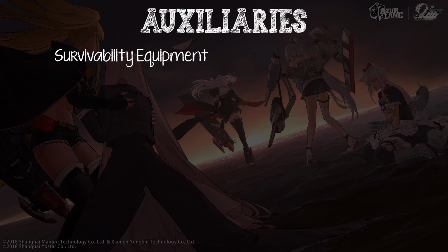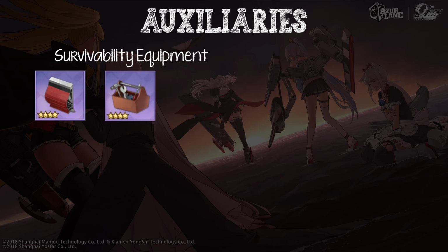For the auxiliaries, depending on what you need, you can easily go for more survivability by using an extra torpedo belt or a repair kit. If you have spare high-performance hydraulic steering gear, you can use that as well, but it is not mandatory. The newer players who don't have much of all the nice shiny gold gear don't have to feel bad about that.